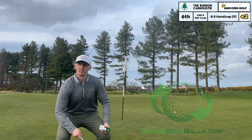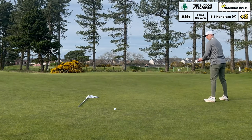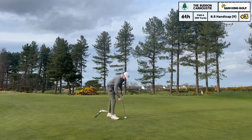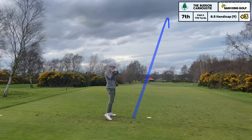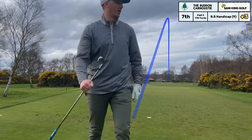Let's go make this putt. Well, we're on the green, but a long putt.